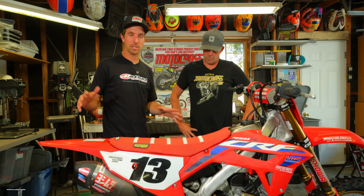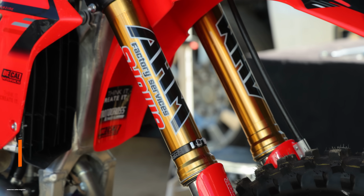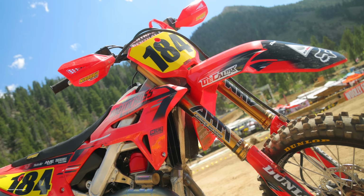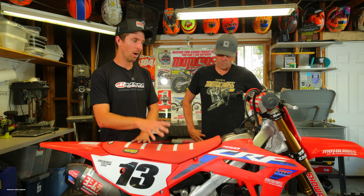So AHM suspension helped us out. I actually used them for the Thunder Valley National last year on our 2023 CRF450 Works Edition. And then Dennis jumped on that same suspension setting that I worked on, that I raced with, and he's been running that now for the last year. One other big thing I mentioned and I learned while testing with Brandon from AHM is just how important the torque specs are on this bike.